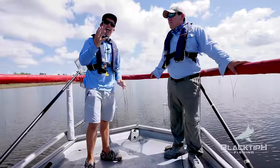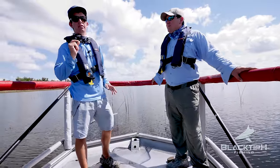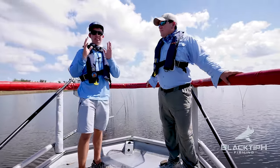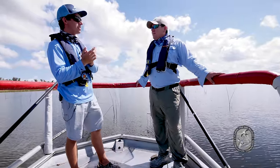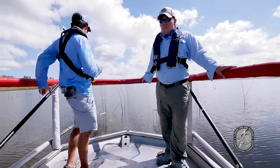We got four trophy bass so far. We got one 9.5 pounder. We're looking for a double digit bass, a 10 pound bass. I think if we hit these few more spots here, let's see one. Got a good chance. Do it.